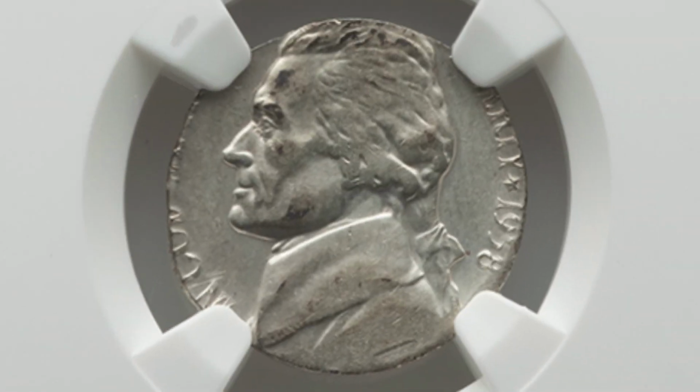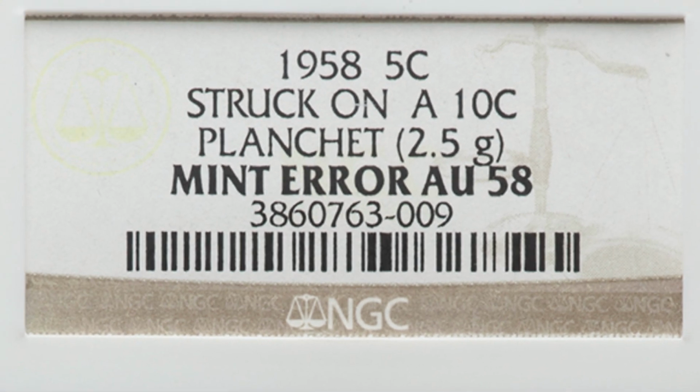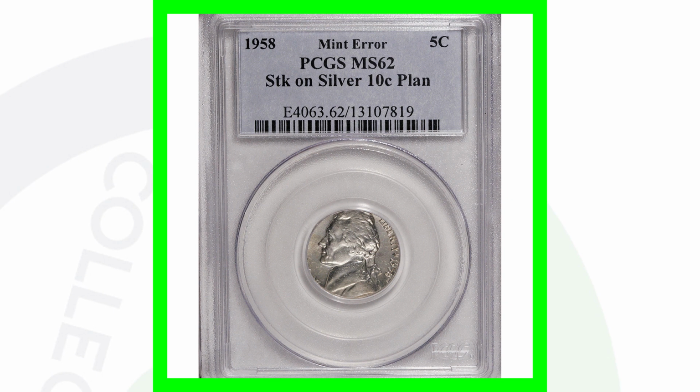Now here's another example of that. However, this is not struck on a Cuban 1-cent planchet. This is the 1958 Jefferson nickel design that was struck onto a 10-cent planchet, so a Roosevelt dime planchet. This coin is graded by NGC at an AU58, and this nickel ended up selling for $660. Can't beat that.